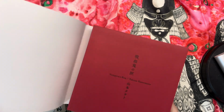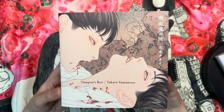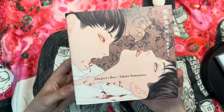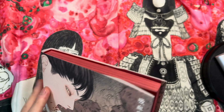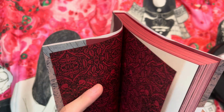I'll open up to here. So Yamamoto is very well known for, I would describe it as, a lot of fine lines, very graceful with his drawings. And as the name suggests, this art book is focusing on vampires. And he does have a lot of sexual imagery, but it is amazing. So I will have to be careful about what I actually show.